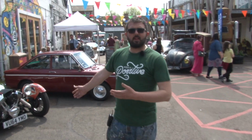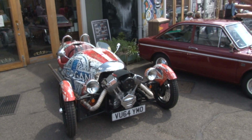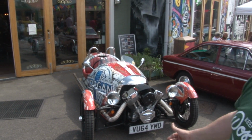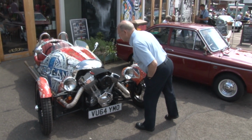Slightly biased, but it's a lovely looking Morgan. So it's obviously the Morgan is front wheeled and front engine, but it's rear wheel drive. So hence parking in the rear.